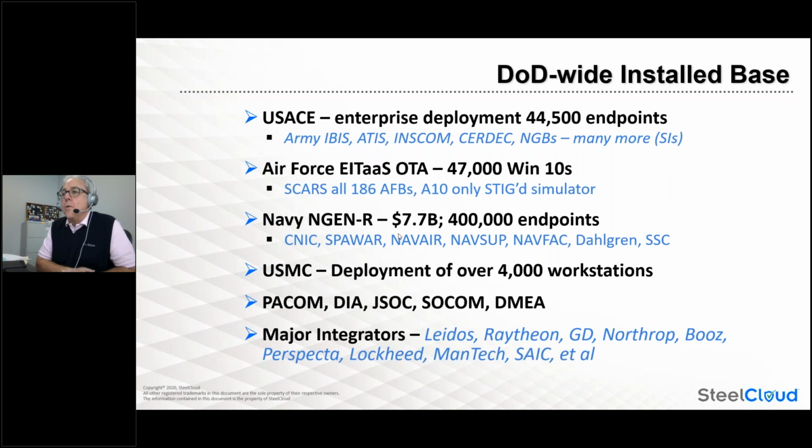I think people on the call are familiar with NGEN. This is an award from the government for 7.7 billion, and we worked hand in glove with the winning integrator for that provision of our product, and ConfigOS is going to be deployed for 400,000 endpoints for all of those Navy, Marine Corps servers and workstations in what was the old NMCI.